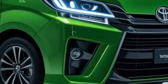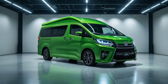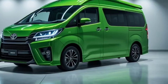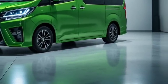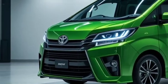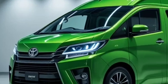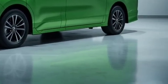Inside is where the Venus truly earns its name. It's not a cabin, it's a sanctuary. Natural bamboo surfaces, eco-fabric upholstery, and adaptive ambient lighting transform the interior into a space that's both calming and connected. The bed platform folds effortlessly into a plush lounge setup, with sliding privacy panels and a full glass roof that opens up to the night sky.